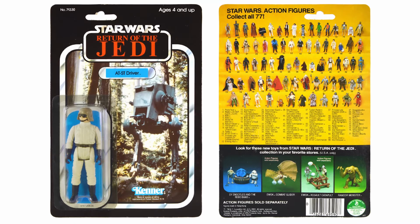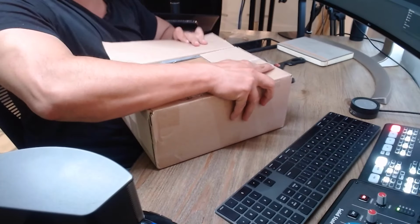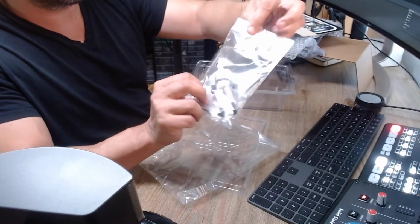The AT-ST driver was released in 1984 on the 77A Return of the Jedi card backs. And it comes with the gray or blue-gray Endor blaster. And I found one for sale on eBay for $40.64.